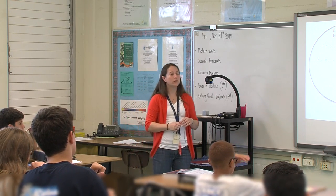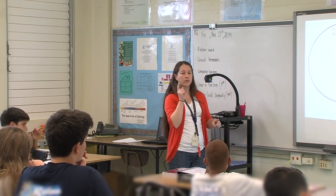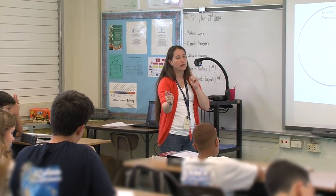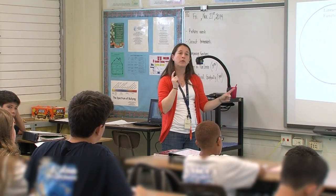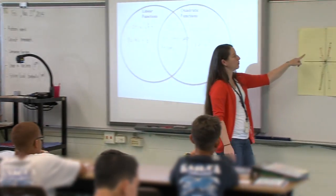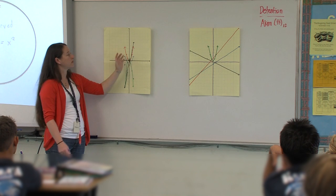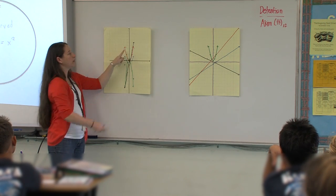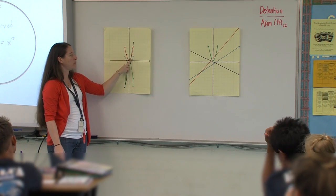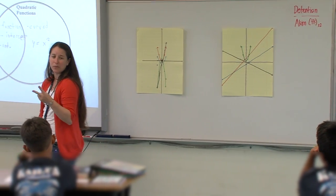Okay, so if you look at the one that was quadratic, the curved one, the one with x squared, the pairs match. I think Meredith called them lining up. Remember when we were looking at it? You said that they line up. So they're basically what is called a mirror image of each other. So if I take this and fold it, they're going to match. And that's always going to be the case. So when you look at your table, you're always going to have matching pairs.